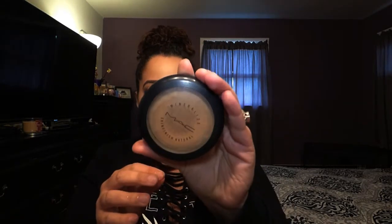All right, perfect. So now I'm just going to set my face, set the concealer, and set my powder. And to set my face first, I'm going to use the MAC Mineralize Skin Finish in medium dark.